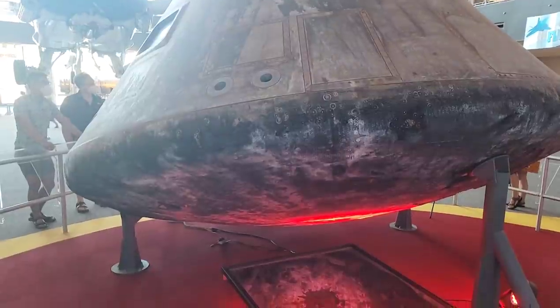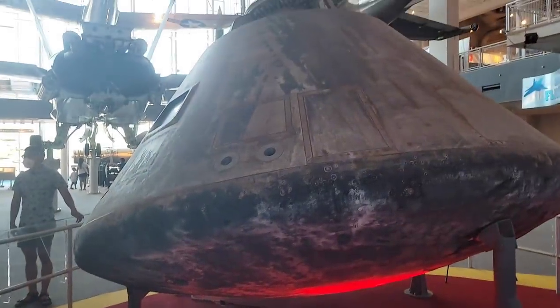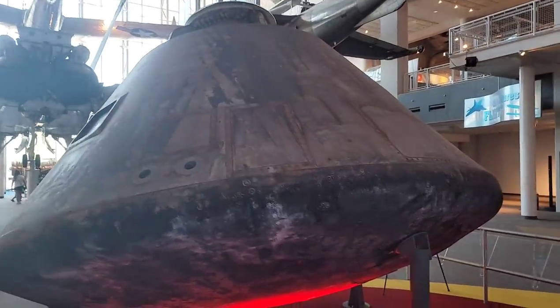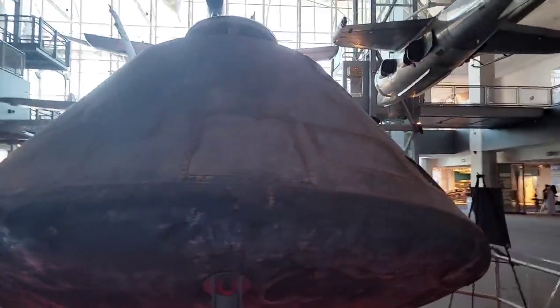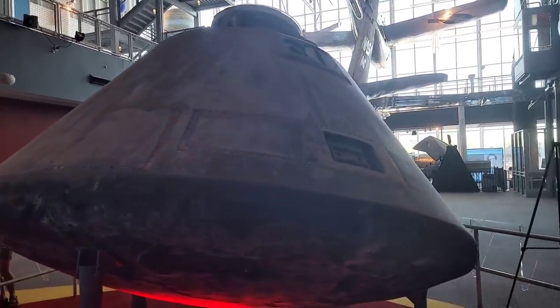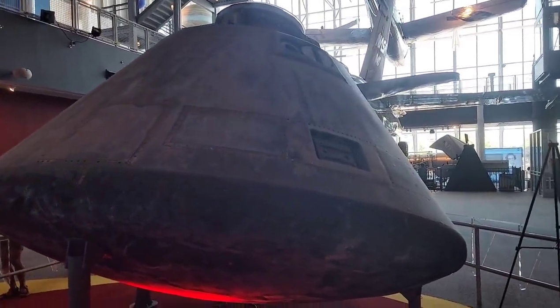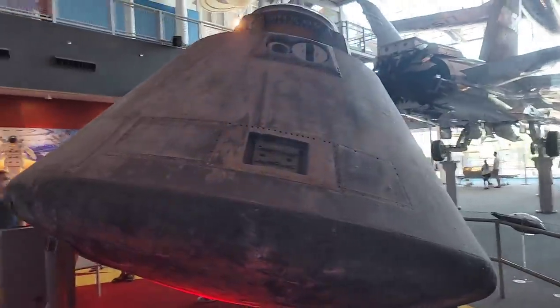And then you can see the astonishing amount of punishment that the heat shield took during the inferno of re-entry. Quite an astonishing experience to see something that's traveled hundreds of thousands of kilometers through deep space. You don't get an opportunity to see that every day.